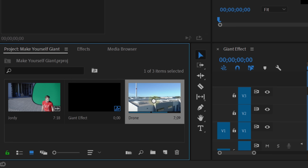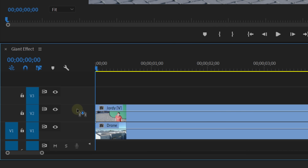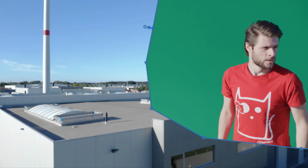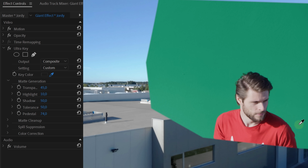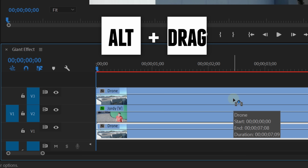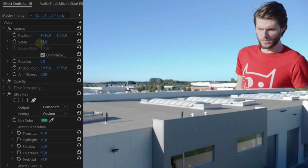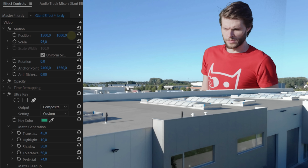So then simply place that drone shot in the bottom of your timeline and your green screen shot on top. Mask out around your green screen and take the Ultra key effect to remove the green. Then duplicate the bottom clip by holding down your Alt key to track number 3 and draw a mask on it that goes over the edge of a building. You can now position the subject shot so that it seems like you're walking behind the building.